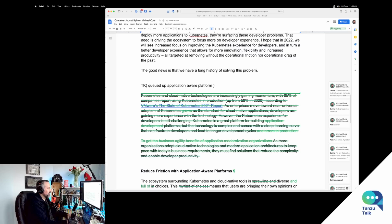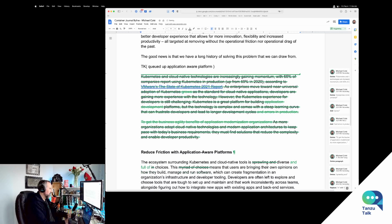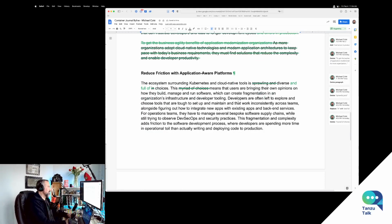We have a long history of solving that can draw from. A bit of a clunky sentence, but whatever. All right, so let's get back to reduce friction with application-aware platforms.